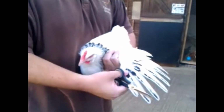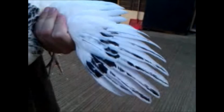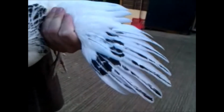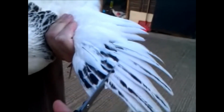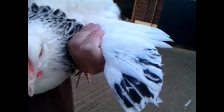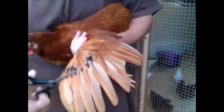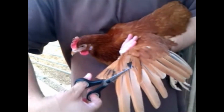You need to stretch out the left wing, and you might find it easier to ask someone to help hold the chicken or hold out the wing for you. You then just cut the primary feathers along the line of the smaller top feathers up to the gap where the secondary feathers start. Once again, just cutting the primary feathers along the shorter ones up to the gap where the secondary feathers start.